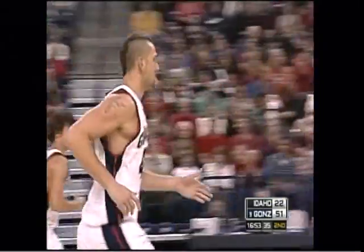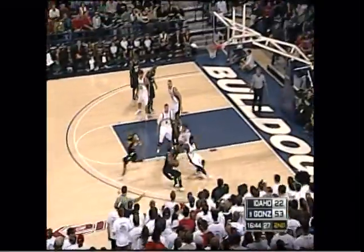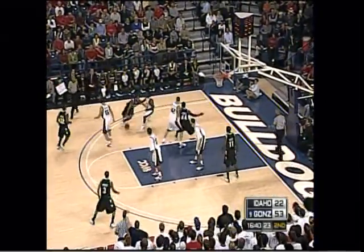It is. Heifelt. Nice high-low game from Austin Day to Josh Heifelt. And again, another bread and butter play for Gonzaga is right there, what you just saw, high-low. And Josh Heifelt doing a nice job of sealing and getting that pass down from Austin at the high post.